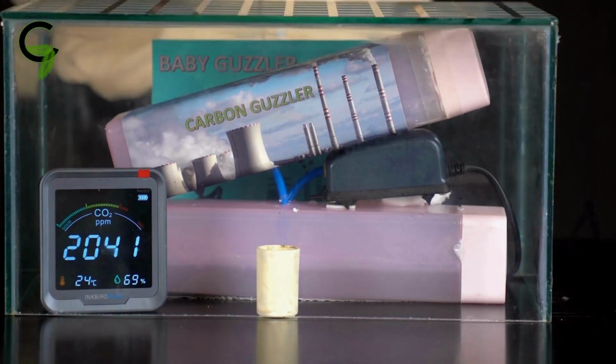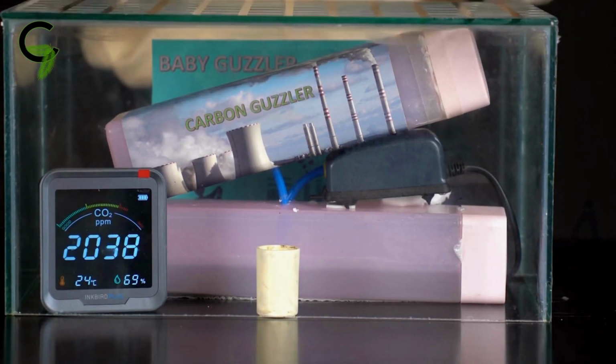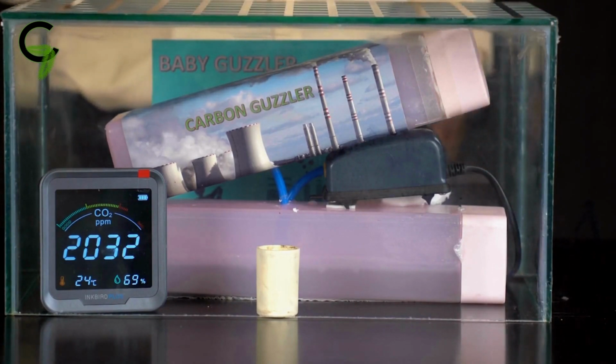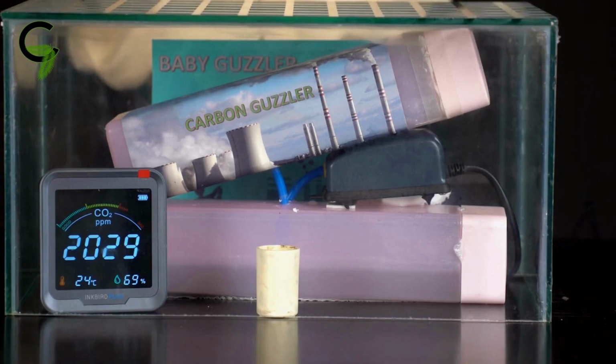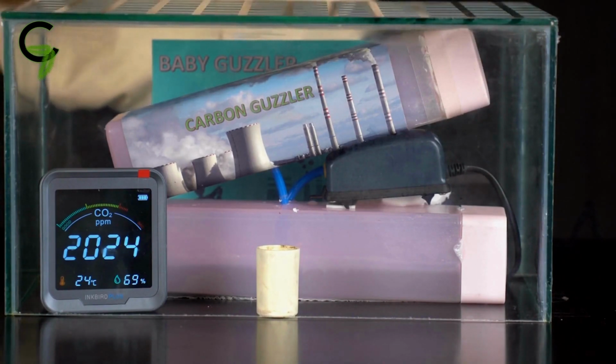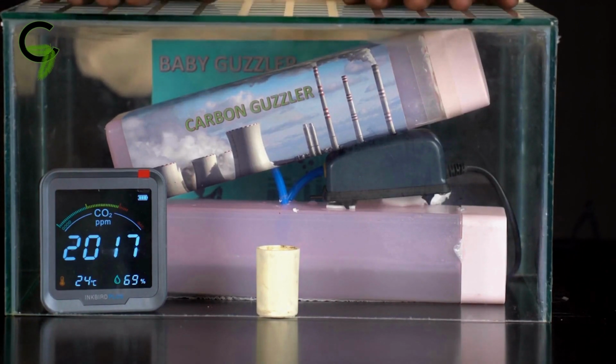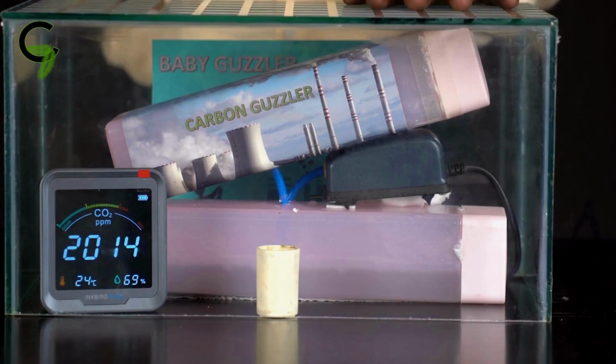As you can see, the amount of carbon dioxide in this chamber keeps reducing. Now it has come close to 2030 something, which is lower than where it started. It means that in addition to the added carbon dioxide, it is also removing extra carbon dioxide from this chamber, which was originally part of the room condition.